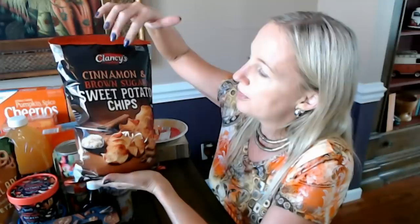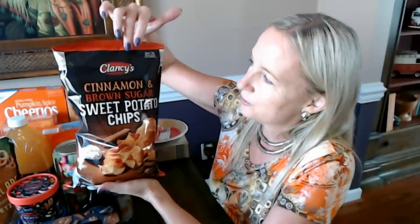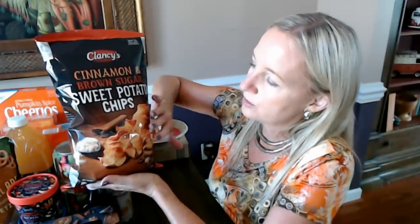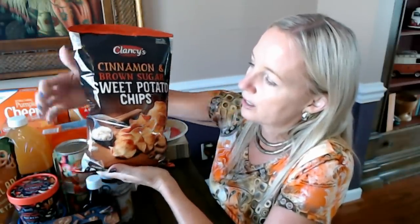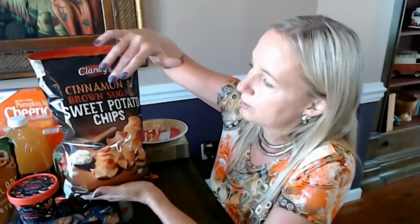Now, I found this right next to the caramel corn. This is from Clancy's, which is an Aldi brand that we see on stuff periodically in these videos. This is another item that they don't have all the time. I guess you would say it's kind of limited edition. Cinnamon and brown sugar sweet potato chips.